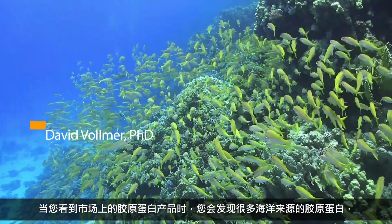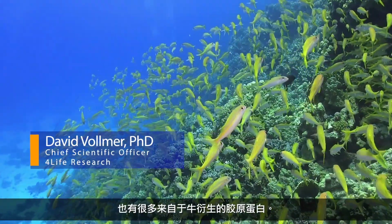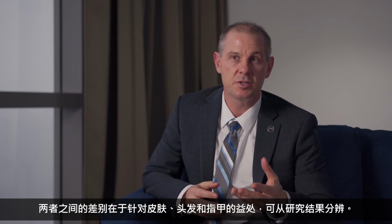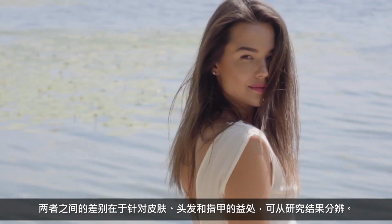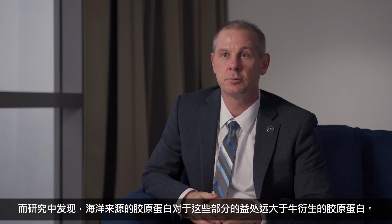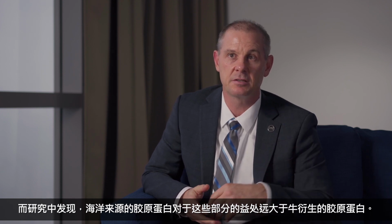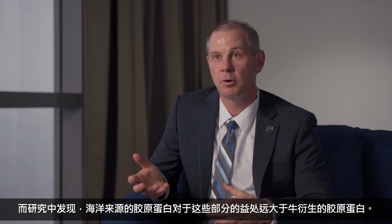As you look at collagen products out there, you see a lot that are based on marine collagen. You see a lot that are based on bovine. When you look at them from a structural standpoint, from a sequence standpoint, they're similar but slightly different. And where they really differentiate themselves as it pertains to skin health, hair health, and nail health is the research that's gone into them. The research that has gone into marine collagen as it pertains to these areas of health is much, much stronger than in bovine collagen.